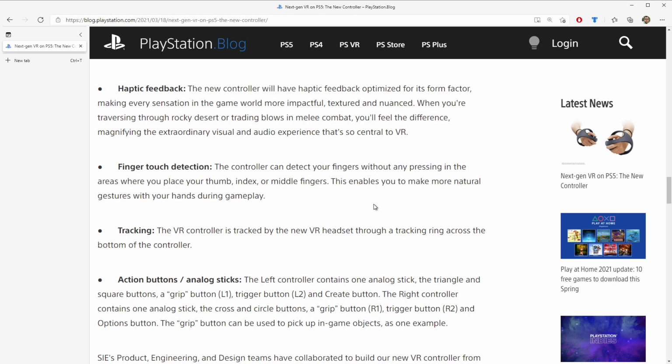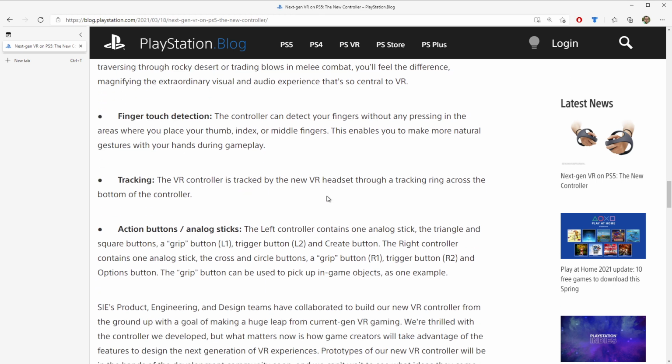I'll be curious to see how precise that mechanic is, number one, and number two, how game developers utilize that. It's basically a free button press, essentially. You're going to get a new tracking set, of course. It's going to be better than it was before. It better be. You're going to get some action buttons and analog sticks, which are basically the face buttons. Nothing really to see here.